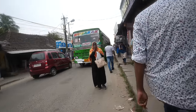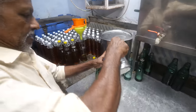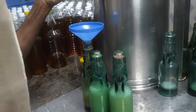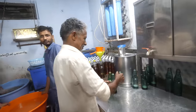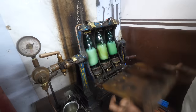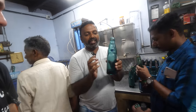We're walking somewhere next to some kind of a soda center where they make their own fresh sodas, Kochi sodas. Ginger soda. Ginger soda. You're making homemade sodas. Marble in the bottle. These are the bottles. There's a marble here.